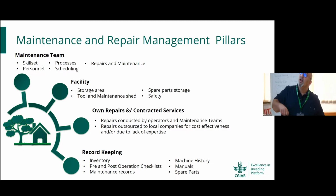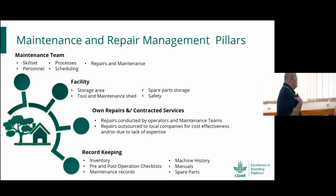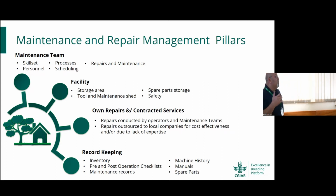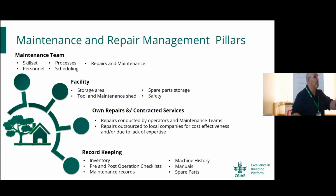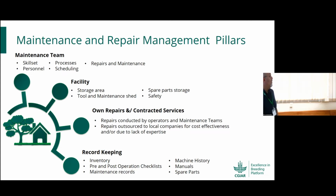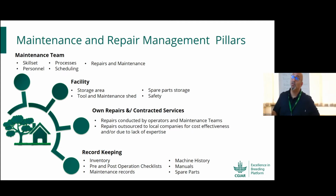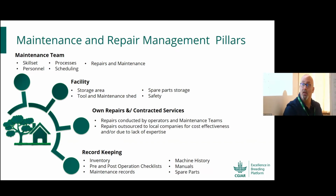Our own repairs and contracted services, this is something that we balance. We cannot do everything on site. We have certain challenges with respect to expertise. You cannot tell me that anyone can go and dismantle a gearbox, for example, for a tractor and fix it. No, you have to have specialized training from the manufacturer. If you don't, you do not touch that piece of equipment, because any small mistake you make will ruin the entire transmission. So we need specialized skills, and those specialized skills come with either training, or we have to recruit or contract services of experts.